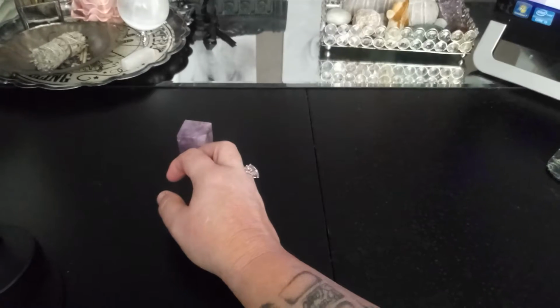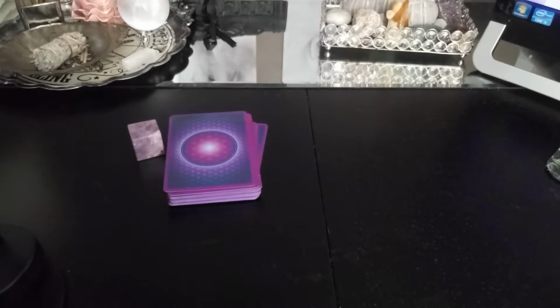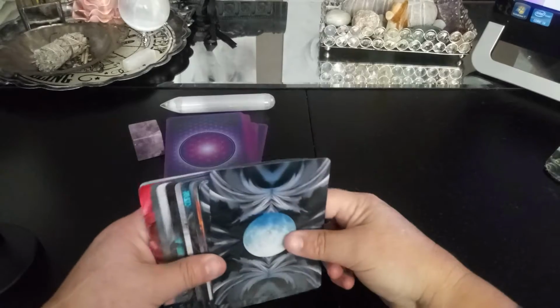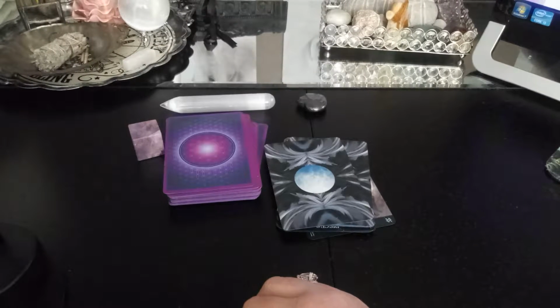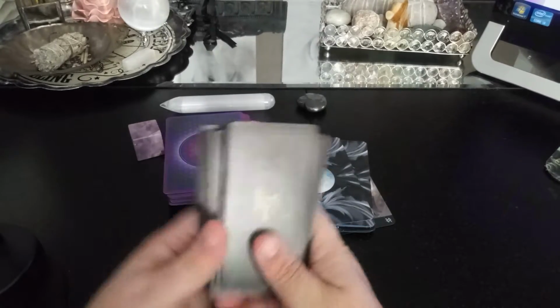So what I thought I was going to do today is I want to go ahead and do the weekly read. So again, we're starting out with our numerology, and then we're also going to go forward with our astrology, and then we're going to have our clarifying cards.